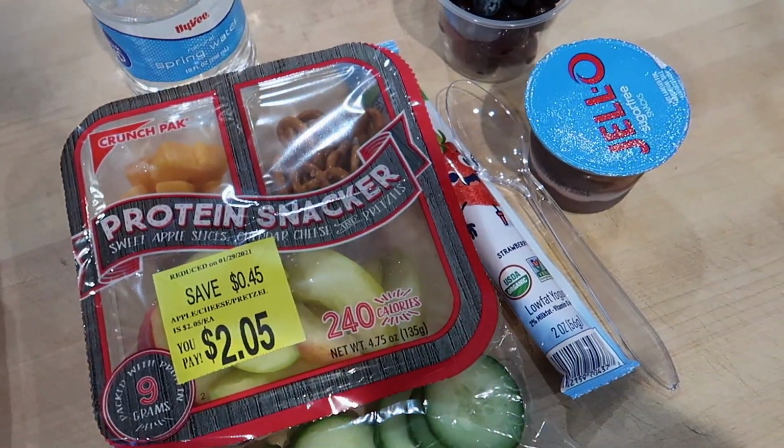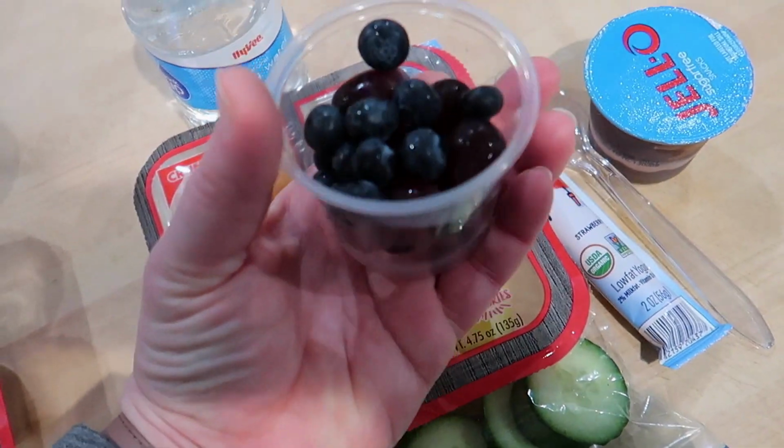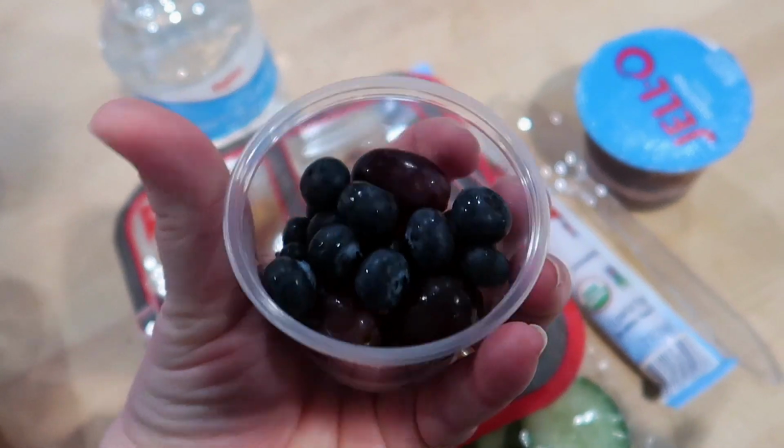And then Connor basically has kind of the same thing, except I have a cup of fruit for him. So there's some blueberries and some grapes in here that I washed up.